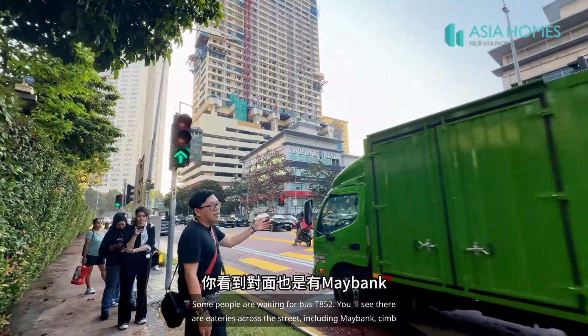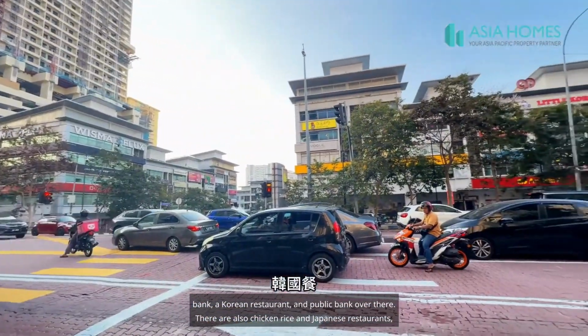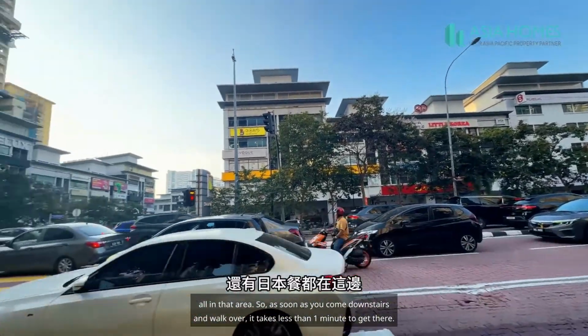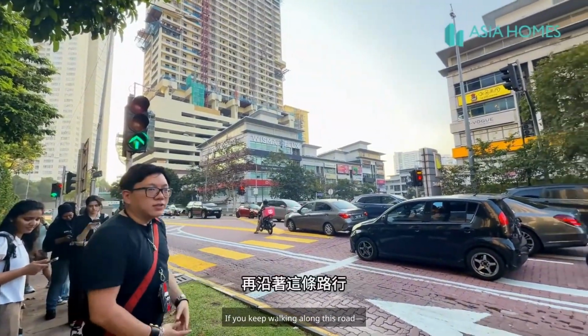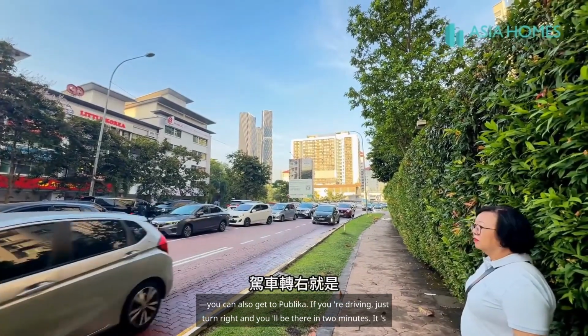You'll see there are eateries across the street, including Maybank, Simbank, a Korean restaurant, and Public Bank over there. There are also chicken rice and Japanese restaurants all in that area. As soon as you come downstairs and walk over, it takes less than 1 minute to get there. If you keep walking along this road, you can also get to Publica. If you're driving, just turn right and you'll be there in 2 minutes.